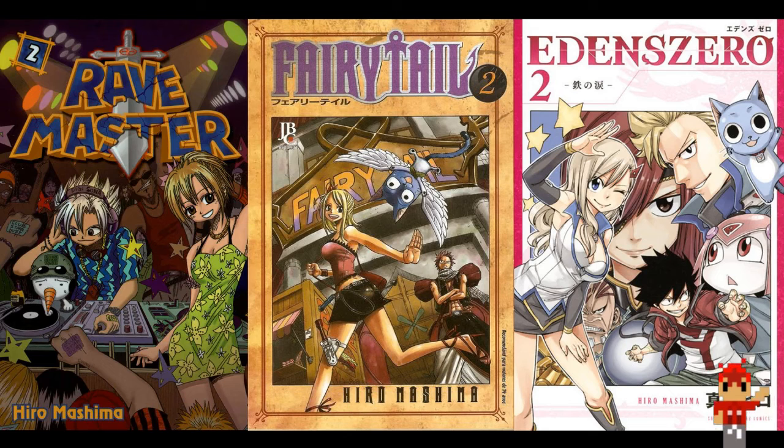I have a little bit of bias towards this cover specifically, because a lot of the early Fairy Tail covers are done in this worn tome paper kind of look, like an old spell book or something. I think it looks really good. But the cover itself, when you see Natsu, Happy, and Lucy, you don't really get a ton out of it.